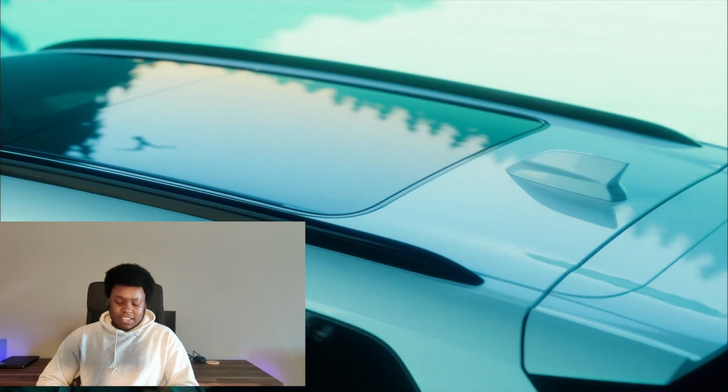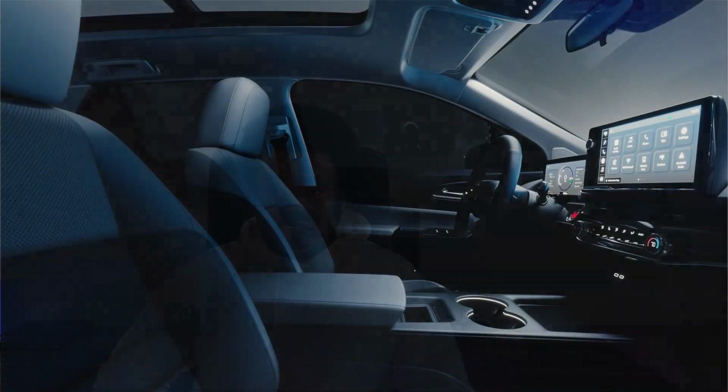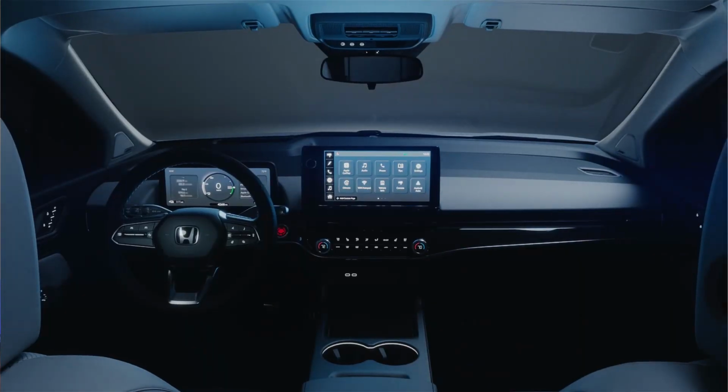But let's get into the interior. Beneath the panoramic roof that I talked about before, the Prologue offers 102.6 cubic feet of room inside the cabin, which is pretty good. I think Honda did a pretty good job of the interior design here. It looks like a better designed VW ID.4 interior.